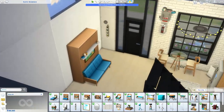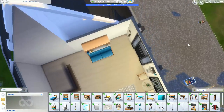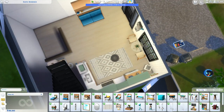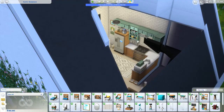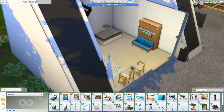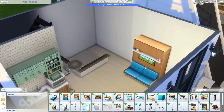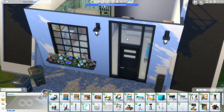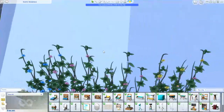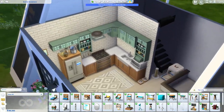Alright, alright, alright. Oh, you know what? I messed up. I was supposed to put the kitchen on the other side. Oh my gosh, I had a moment. I was supposed to put the kitchen on this side because I thought it was weird to walk in and be by your bed. I totally messed up.